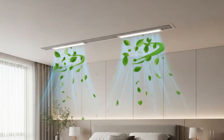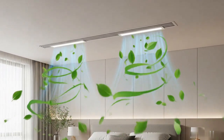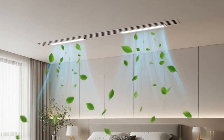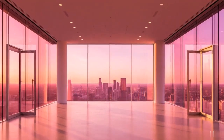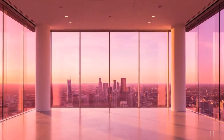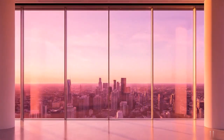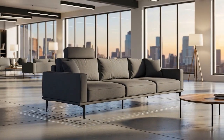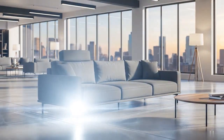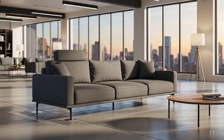An integrated climate control system pushes cool air silently through hidden ceiling vents on the third level. The fourth level is completely dedicated to an expansive viewing lounge, wrapped entirely in vibrant pink glass. Furniture on this floor is magnetically anchored to the hidden subfloor to prevent any unexpected lateral shifting.